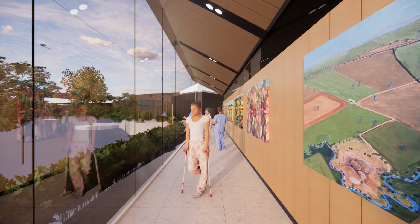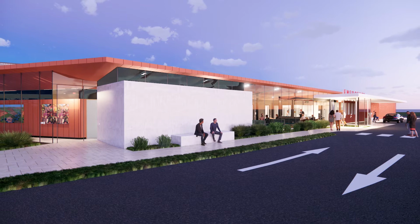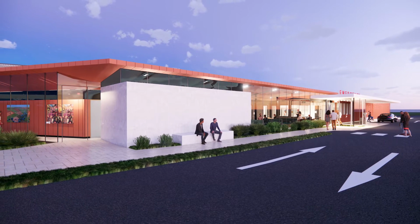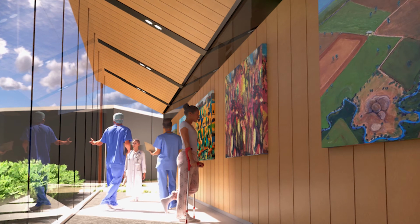The design will actually provide lots and lots of natural light, lots of space, and really contemporary interior design that will actually help heal patients, help them calm themselves, and hopefully invigorate the staff and calm them as well.